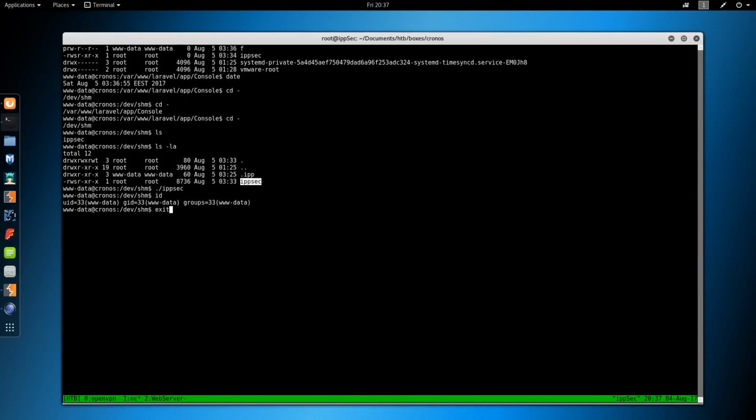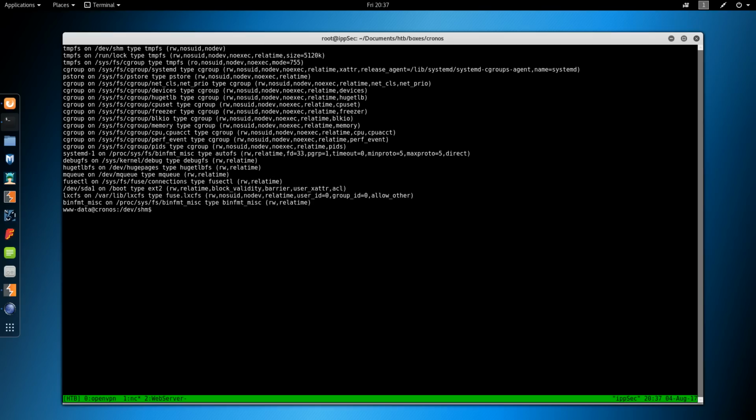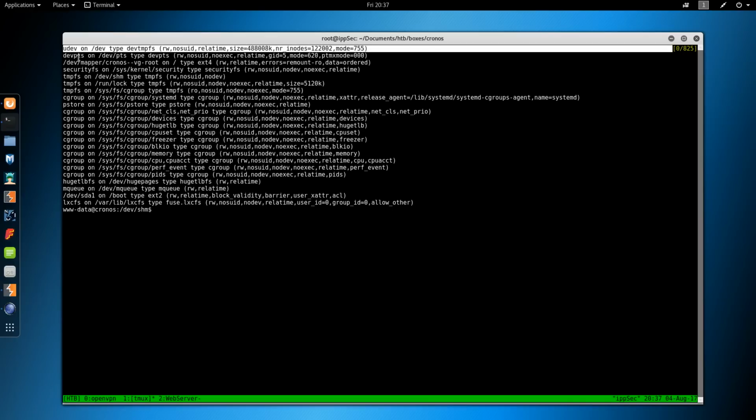We are not root. It ran. Check mount permissions. grep dev. Let's see. Where's dev? There it is. So dev is actually mounted nosuid. So we can't do the file there.